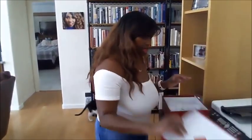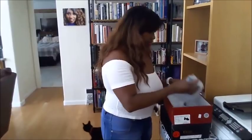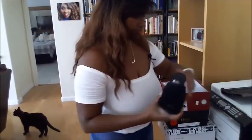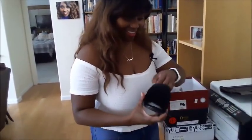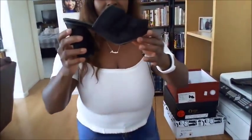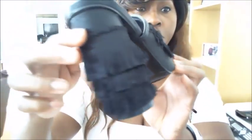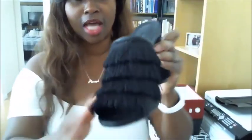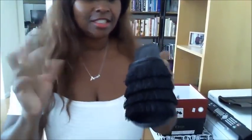So this is the first pair. I haven't worn them yet. I just got them, so I'm going to have to go through taking them apart. But anyway, it'll be worth it. These are beautiful. I don't know if you can see that, but these have fringe all around them. Oh my God, these are so hot. These are so cute. I love these.